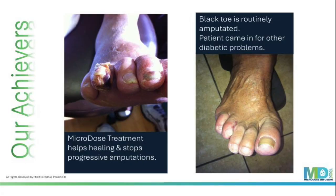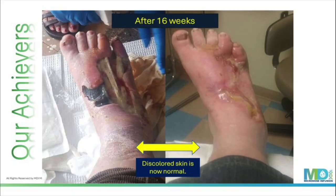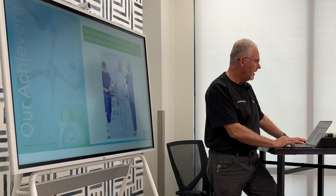You can see on the left a toe that's gangrenous, really needing amputation, and after several treatments, I don't know in this particular case how many they got, but we have a normal toe. Gross, not going to stay here very long, but bad on the left, better on the right.